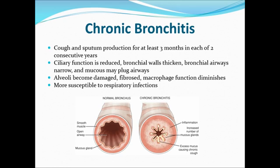Okay. With chronic bronchitis, that ciliary function is reduced, so that wonderful cilia that always flows, that's trying to take particles and things that shouldn't be in your lungs back up so you can cough them out. Those cilia are not functioning well. So ciliary function is reduced, those bronchial walls thicken, the airways narrow, and then there's mucus production, so it plugs the airways. And you can see that really nicely with the picture that's on your screen. What is a normal bronchus, and how when you have somebody with chronic bronchitis, how much that airflow is limited, how much it's reduced. So the alveoli then become damaged, they could become fibrosed, and the macrophage function diminishes, which then puts them at higher risk for respiratory infections, which is just like kicking somebody when they're down. Okay? It just kind of is a vicious cycle.